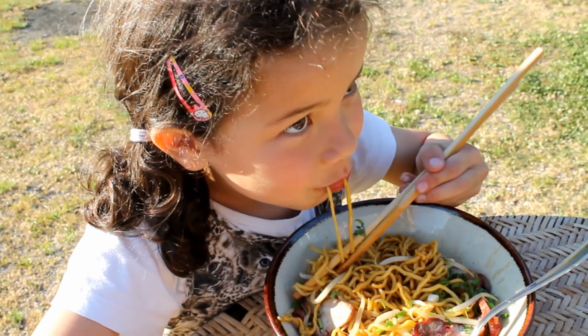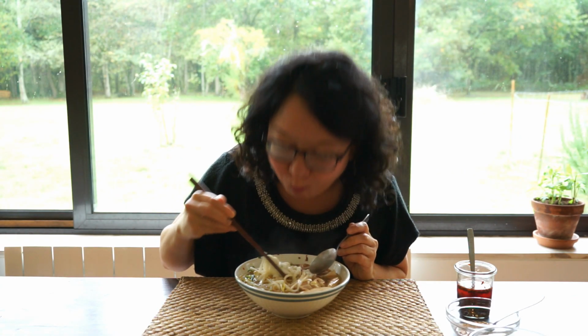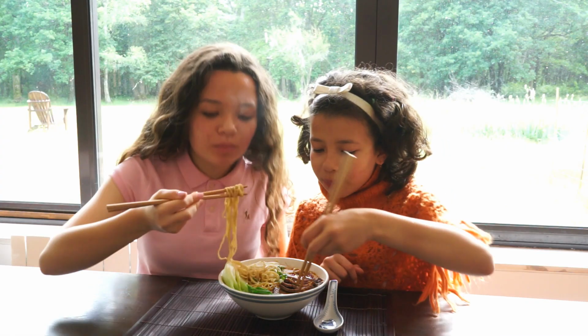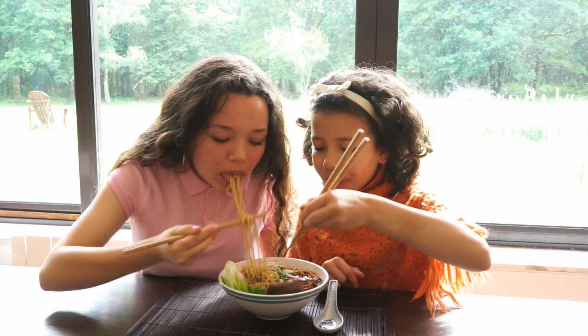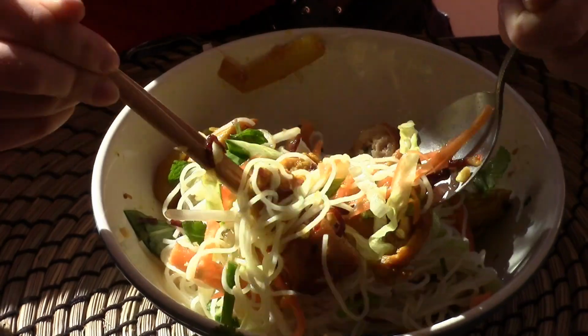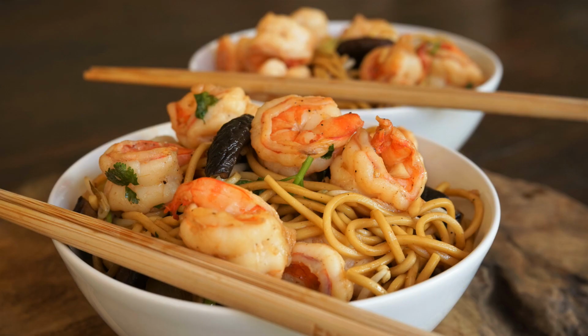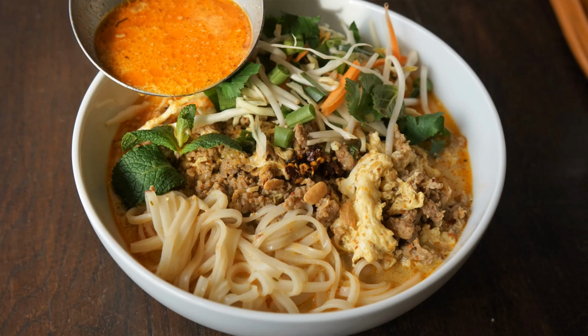In Asia, we really like noodles and we can eat them at any time. We cook the noodles with many other ingredients to make stir-fry dishes, soups, or salads. Depending on the recipe you want to make, you will choose a certain type of noodle.